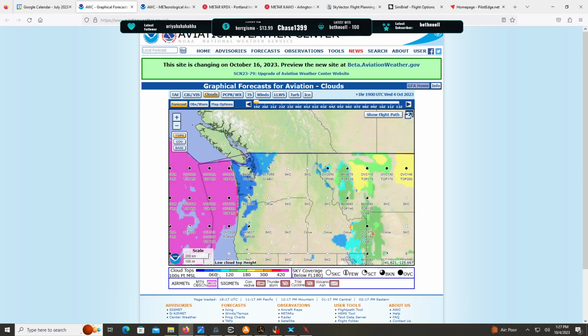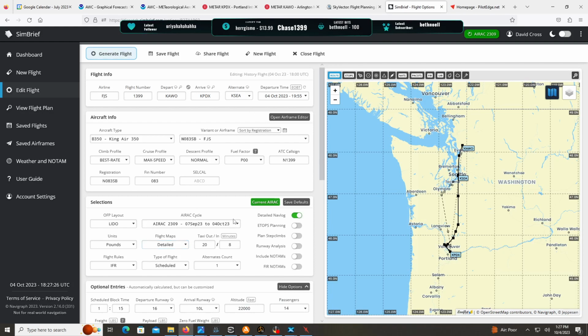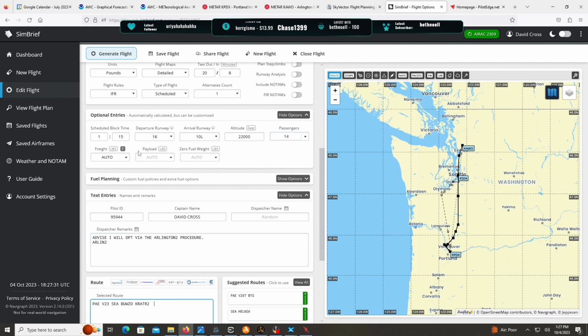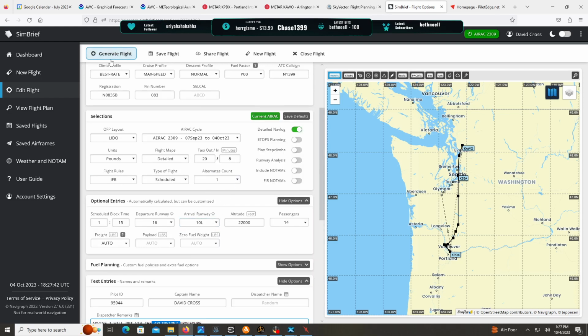Tops doesn't really go very high. It's like 7,000 feet or so. So we'll be way above the clouds, so we won't be blinded. And there's no ice. So happy trails. So we're doing Arlington to Portland, King Air. We're going to do the Arlington 2 out of here. I'll add that to the flight plan.